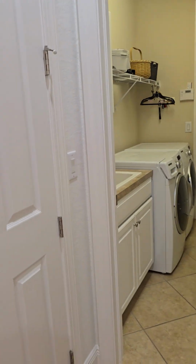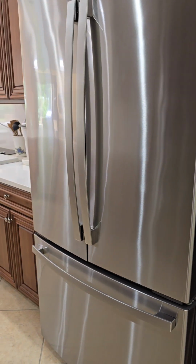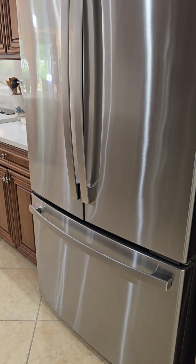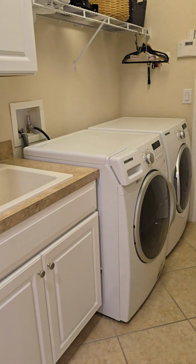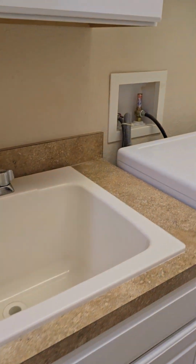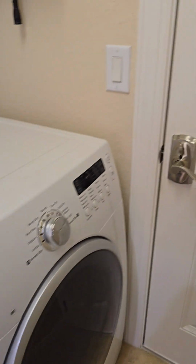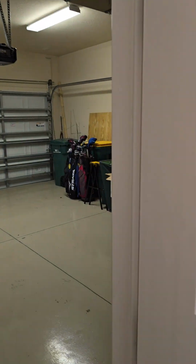And since we're here, I'm gonna show you also the pantry quickly. It's plenty of room in the pantry. French door refrigerator with the freezer door on the bottom. And then you have a good size laundry room with the laundry tub. I always love that. And it's a Samsung here. Both are Samsungs. And then we have the garage.